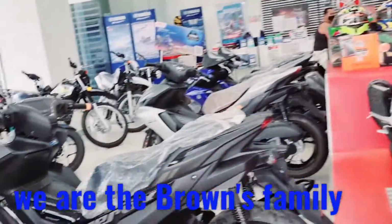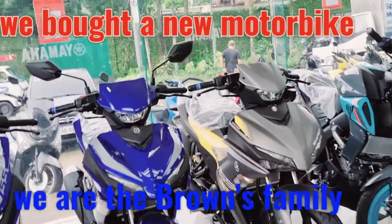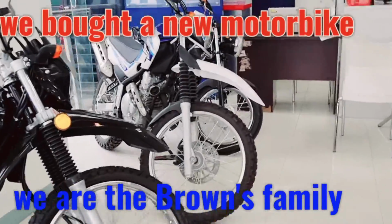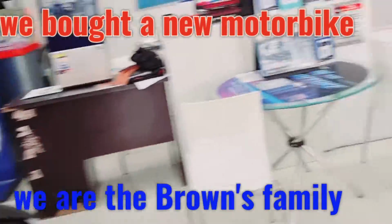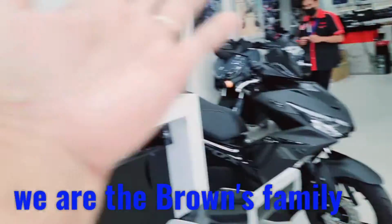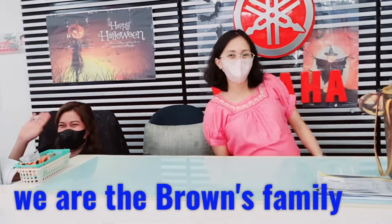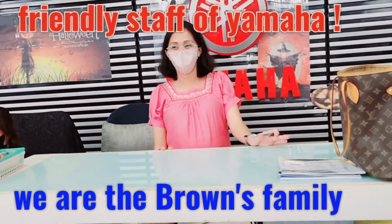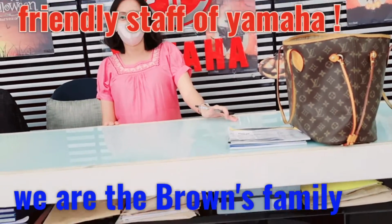Ayun. So, this is the area. Dami sila guys mga motorbike na binibinta. And the staff are very, very friendly. So, introduce ko kayo. Okay? So, dito tayo. And meet the staff. Ayan. So, sila guys ang staff ng Yamaha dito sa Mandalagan. And nag-purchase kami sa kanila ng motorbike.